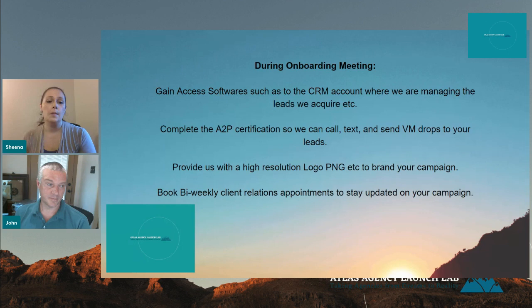During the onboarding, basically it's very easy. You're going to gain access to software such as your CRM, Facebook accounts, or whatever. We're going to complete the A2P certification. There's not just A2P. There's other things we need to complete, but that's one of the big ones at the moment. And then they're going to provide us with things we need, like the high resolution logo. And during that call, we're also going to book the bi-weekly client relations appointments, or set expectations between each other. That's all an onboarding meeting is.